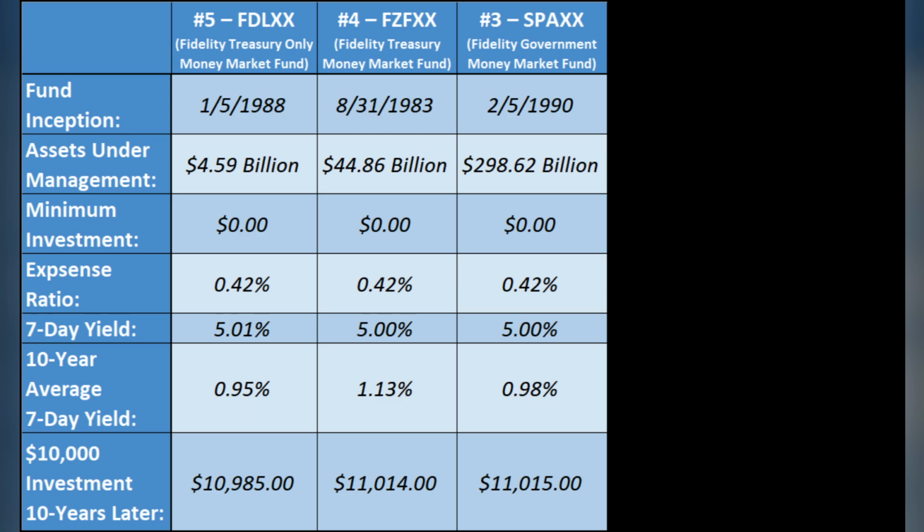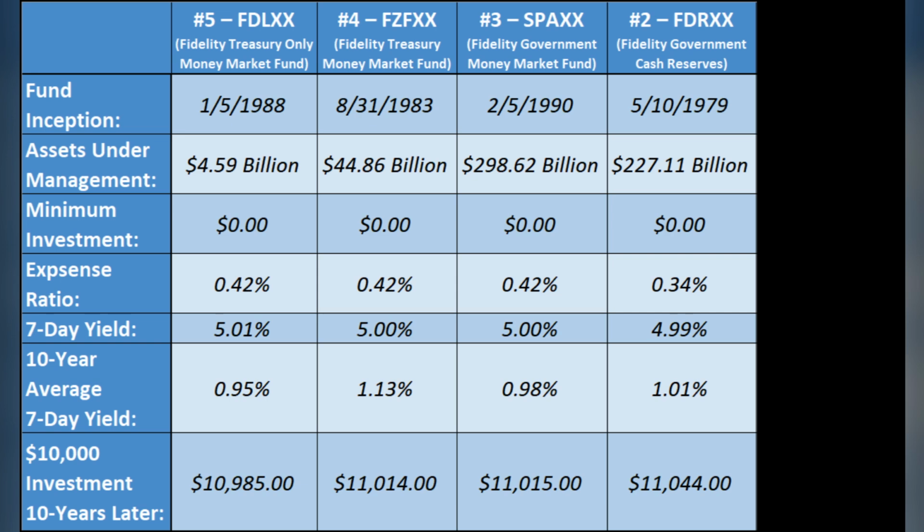Coming in at number 2, we have FDRXX, which is the Fidelity Government Cash Reserves. This fund has an inception of May 10th of 1979. There's $227.11 billion in assets under management. Again, we have that $0 minimum investment, and this one actually has an expense ratio of just 0.34%. The current 7-day yield for this fund is 4.99%, while the 10-year average 7-day yield is 1.01%, and a $10,000 investment 10 years ago in this fund would have accrued $1,044 in interest.